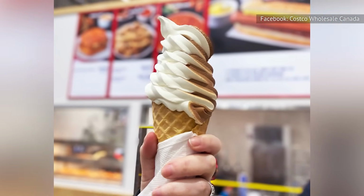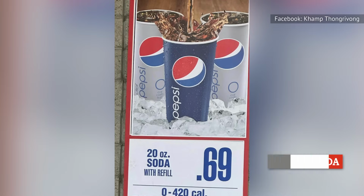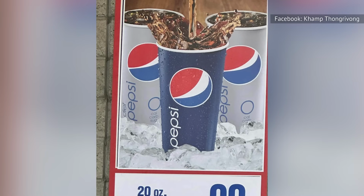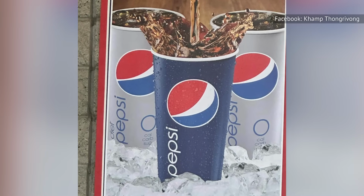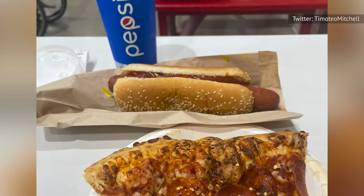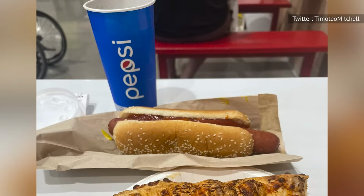The count includes the cone, so at least you're not paying an extra penalty for that. Nutrition isn't a food-only consideration at the Costco food station. Beverages are a big part of the experience, especially when they come in sizable 20-ounce refillable portions. Usually, your bubbly beverage is a ride-along with the food you purchase, which means an extra concentrated dose of questionable dietary consumption is in the cards.